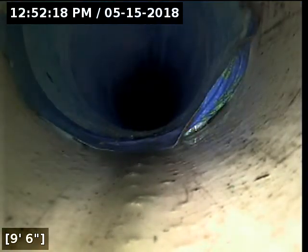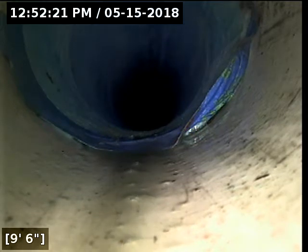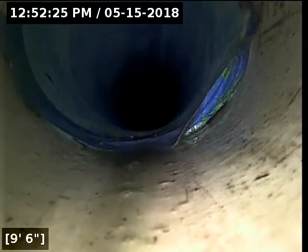Here's the transition from the PVC pipe to our 4-inch liner. A little bit of painter's tape left over there at the edge, but that'll deteriorate with water.